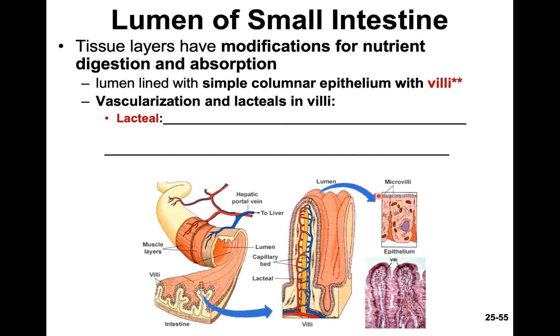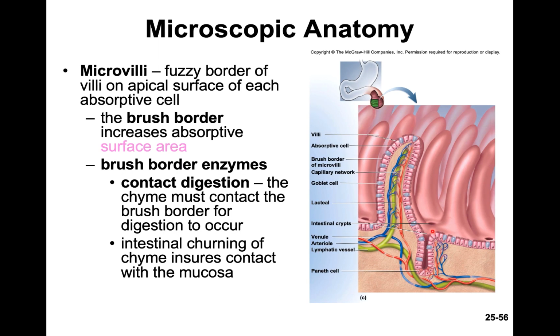The more surface area you have, the more absorption of nutrients you can do from inside the small intestine across the membrane of the epithelium to be absorbed by either your blood circulation or, if you're a fat, the lacteal. So that surface area, increasing it, is a really big deal in absorption of nutrients in your body. We call this area where you have the villi and the microvilli the brush border because it looks like a hairbrush. You got a lot of little bristles sticking out.